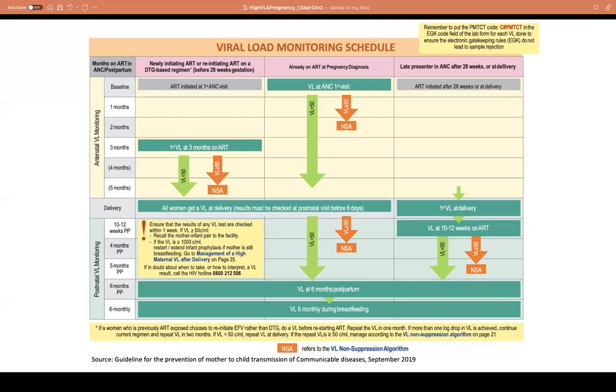So it's a very busy slide. I took it exactly from the guidelines, as it is, but you'll see that it's a newly initiated on ART during the current pregnancy. You start ARVs the day you see her.